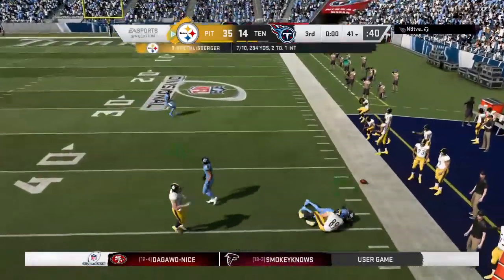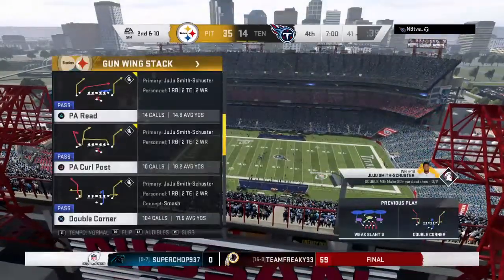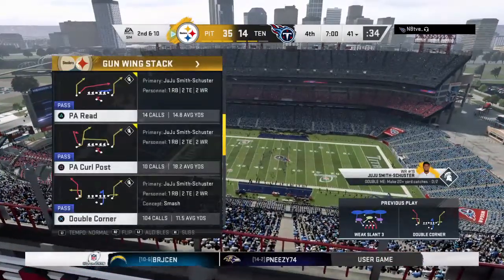Now, meanwhile, a final play here is incomplete, and that's going to take us to the end of the 3rd quarter of play. 1 quarter remains for the right to advance to the AFC title game.